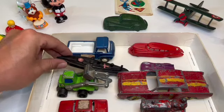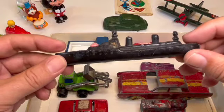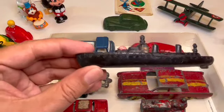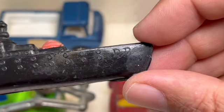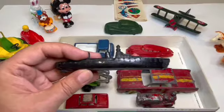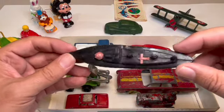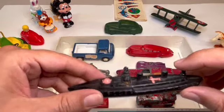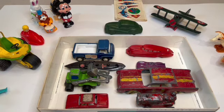Something else I picked up was this plastic, I think it's the Cruiser. Now this is made by Dylan Beck. I could tell because on the hull, on both sides, you can see the initials DB. A little Google search told me this is made by a company called Dylan Beck in 1941, I believe. They used to make fishing lures, and then they switched to toys, and then of course the war happened, and then they got back into producing toys again after World War II, and they were based out of New Jersey.